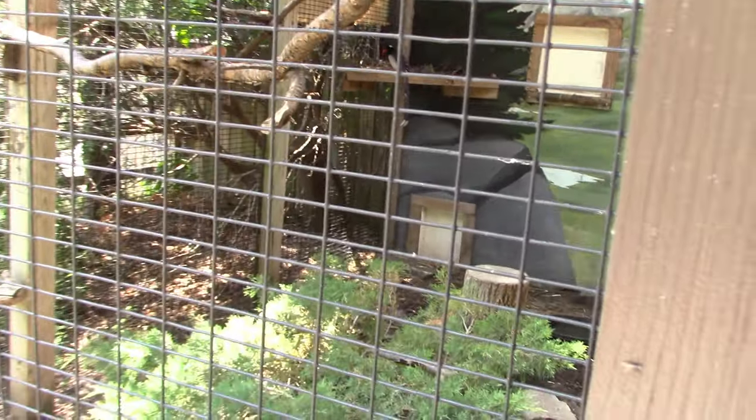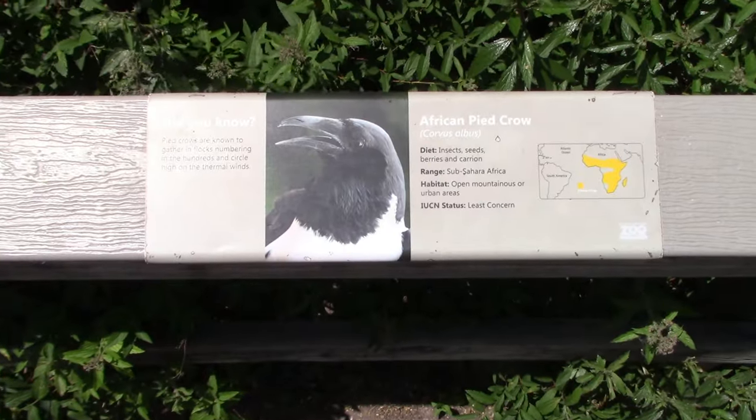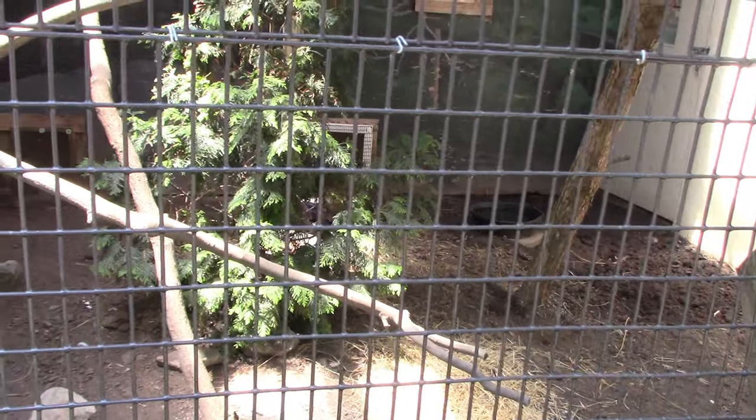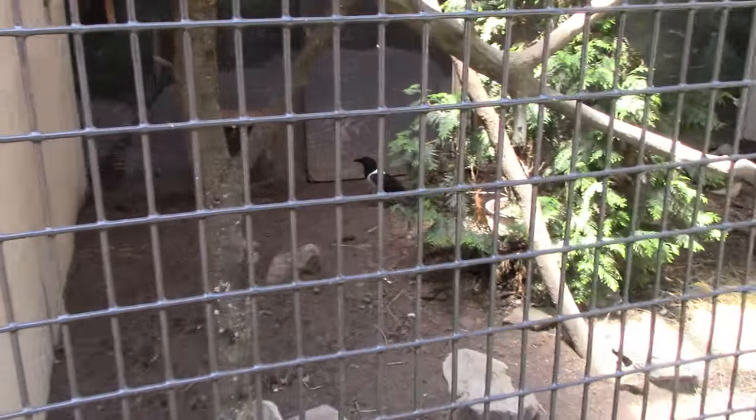I got another one of the little birds in here. Another blue magpie. Got African pied crow. Hey, birdie bird. And I kind of went behind the trees. There we go, there we go, there we go. Hi!